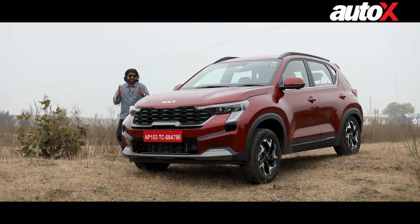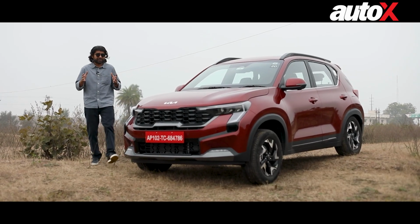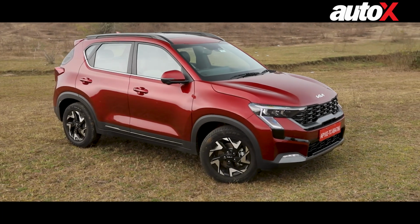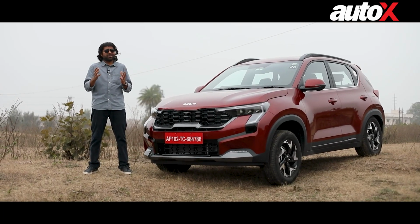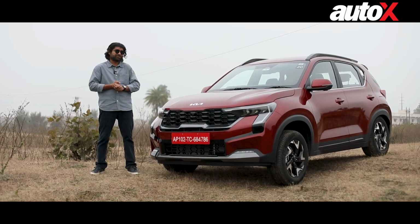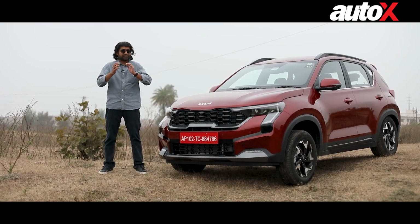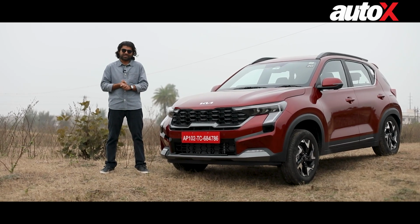Now back in 2020, when Kia launched the Sonet, it immediately raised the bar for other SUVs in the sub-4 meter SUV space. Since then, its rivals have had the time to catch up, to be a little bit more utilitarian, a little bit more feature-rich, and overall to be more comfortable cars to drive. Now to set things straight, Kia has launched the Sonet Facelift in 2023. We are driving it today, but the question that still remains is, is it still the segment benchmark?